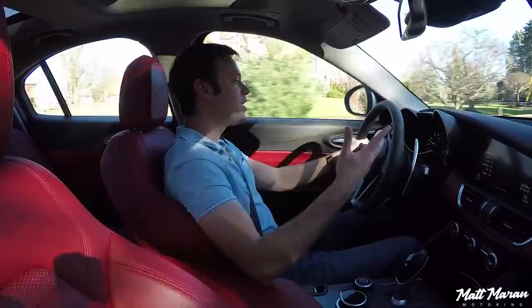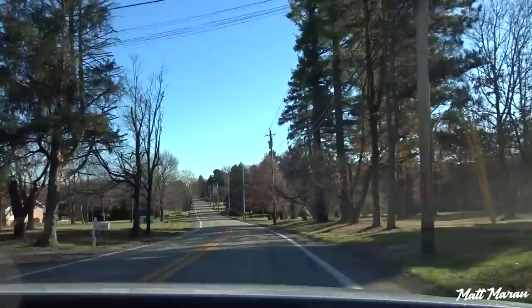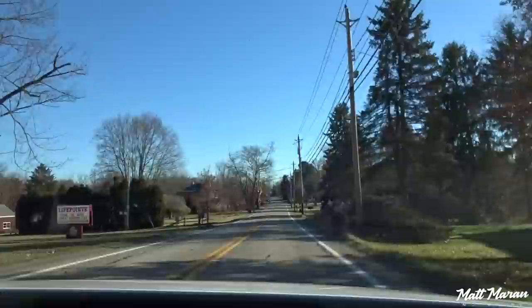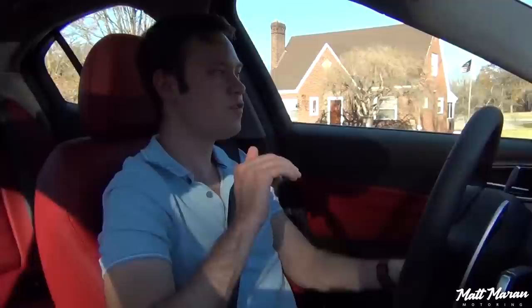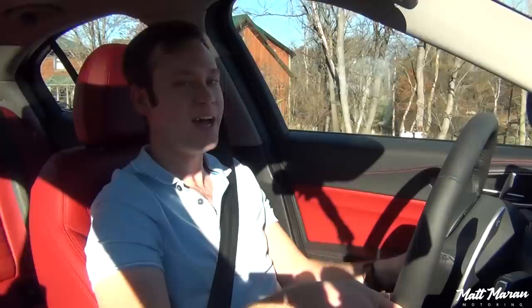Even in dynamic mode here, still with the dampers in their stiffer setting, it's still very smooth and comfortable, even on roads that aren't perfect. Like this one's a little bit rougher, not super smooth, and it's still a really good cruiser, too. The only thing I can say is I wish that the transmission was a little quicker to downshift. It kind of wants to hang out in the current gear a little too long before it finally kicks down and gives me the downshift I want. But of course, since this is a wonderful paddle shift ZF automatic, you can just manually shift it yourself and never have that issue.